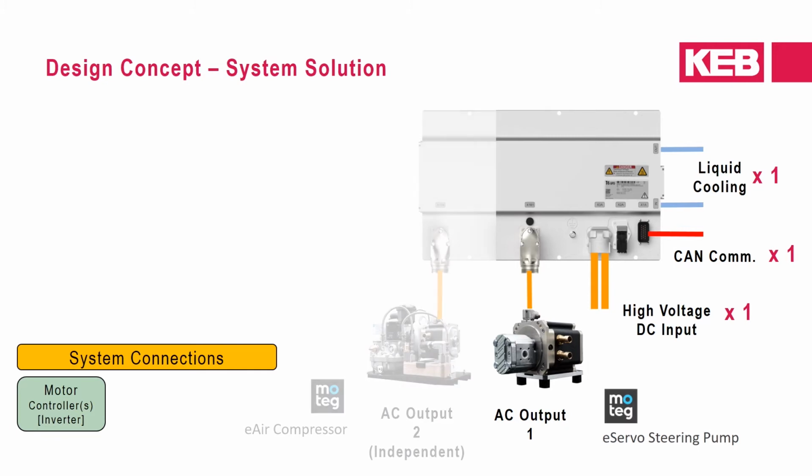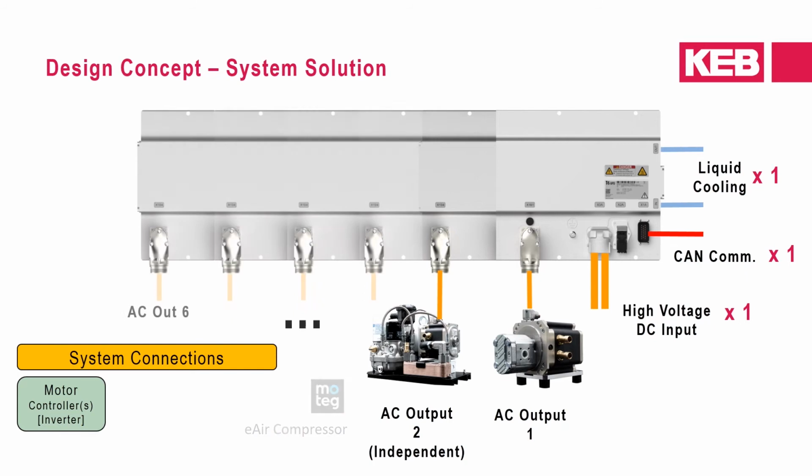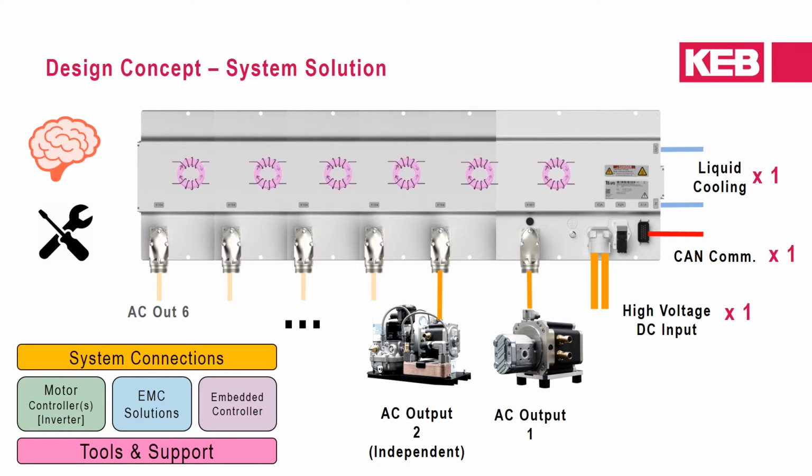Here, the system can be scaled to support multiple independent motor control outputs, up to 6 total within the system. Next are EMC solutions. This includes integrated DC common mode chokes for each inverter stage. Then, there is an onboard embedded controller for system management and pre-programmed solutions for easy setup. And finally, there are the system software programming tools for setup, as well as technical support.